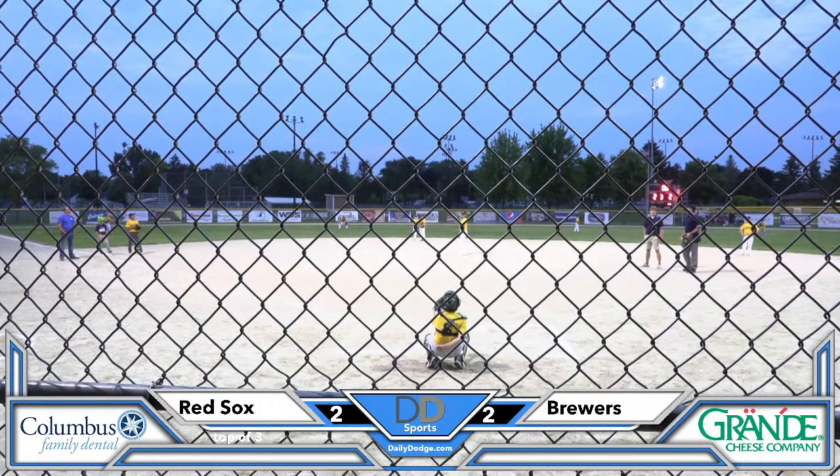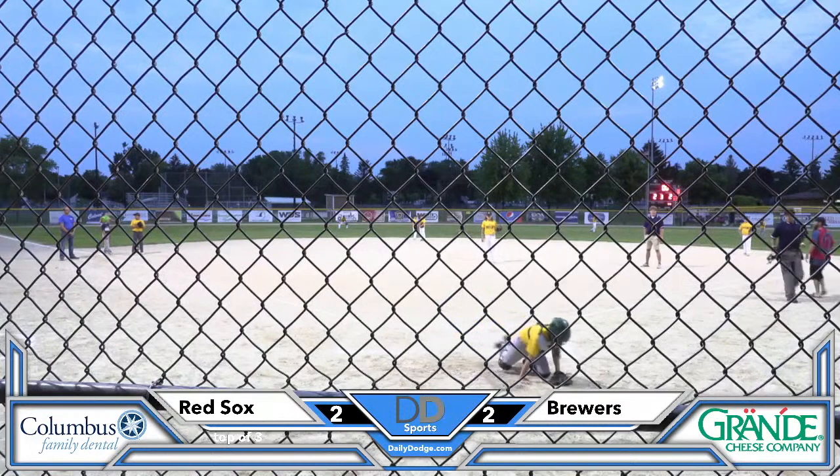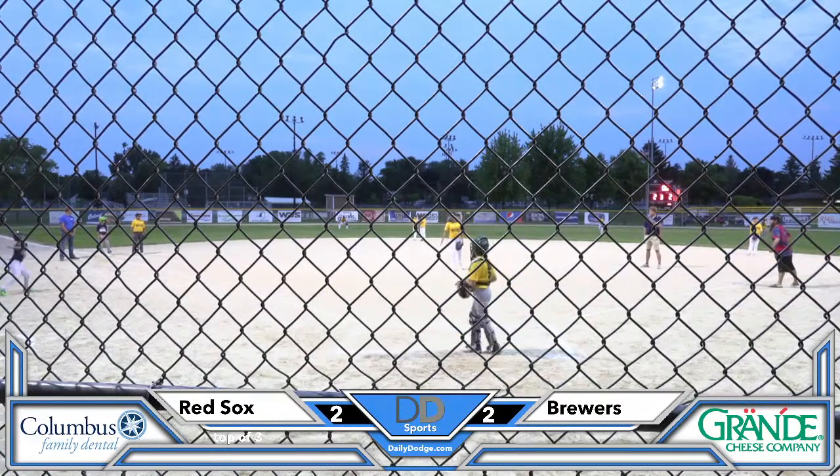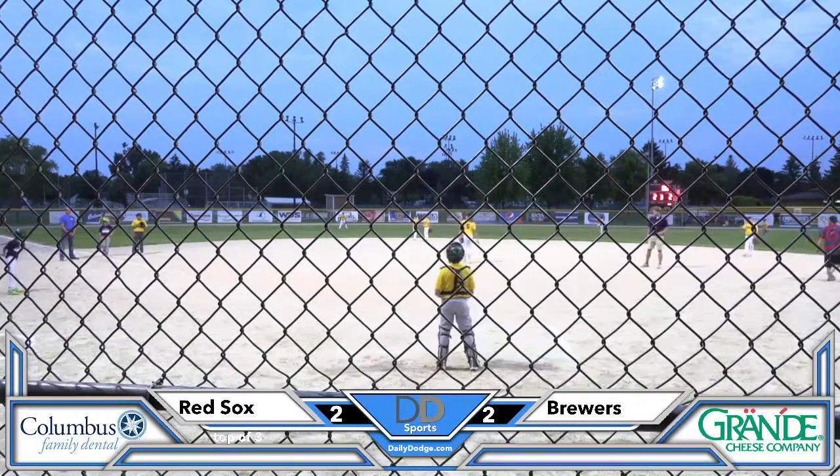Gage taking some practice throws here. Ump's making sure everybody's kind of set to go here. A lot happened on that last play, so just want to make sure everybody's set.